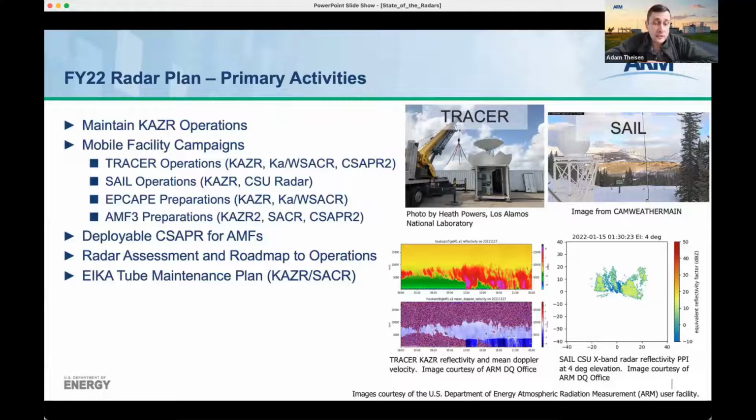And as you can see here, we do note that the CSAPR2, which is currently deployed for TRACER, will eventually be going to support the AMF3 campaign for ARM Southeast. And this is going to leave a gap in our mobile facility capabilities. So we are actively looking at options to replace that capability for AMFs 1 and 2 and for other field campaigns that may arise that need them. So that could be anything from refurbishing an existing system that we have to procuring new. Again, we're looking at our options in this route.